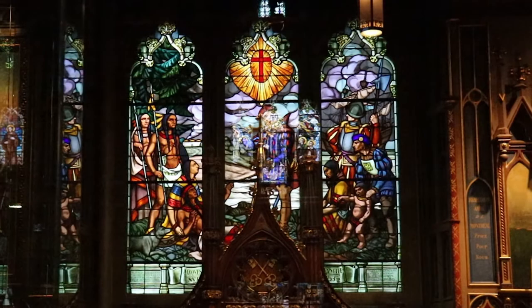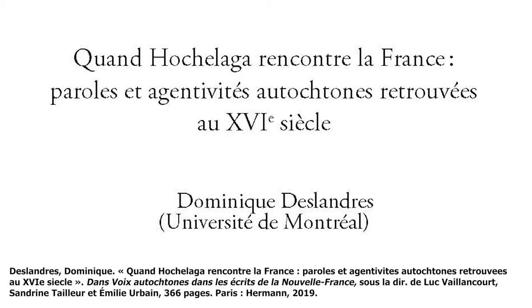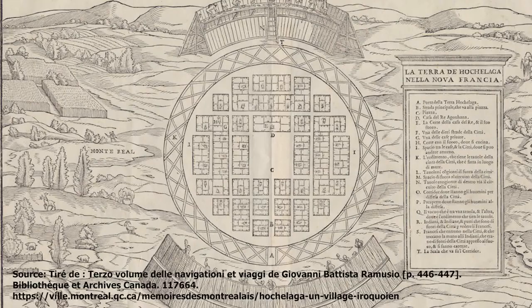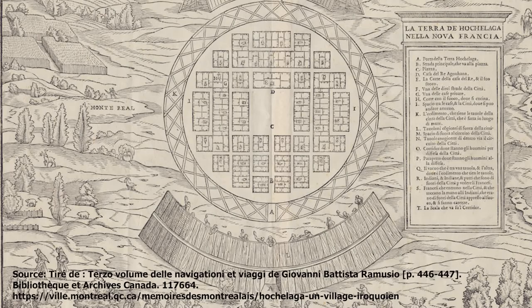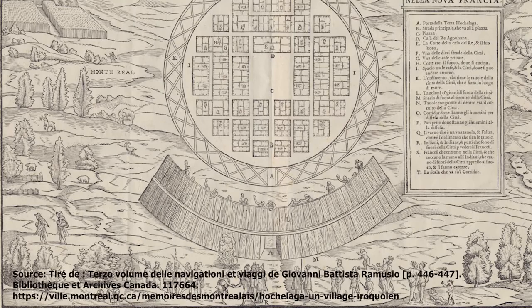I wrote an article called Hochelaga Rencontre la France, which is Hochelaga meeting the embassy, because that was an embassy. At that time, Hochelaga was the main village. It was the only one that had a palisade around.